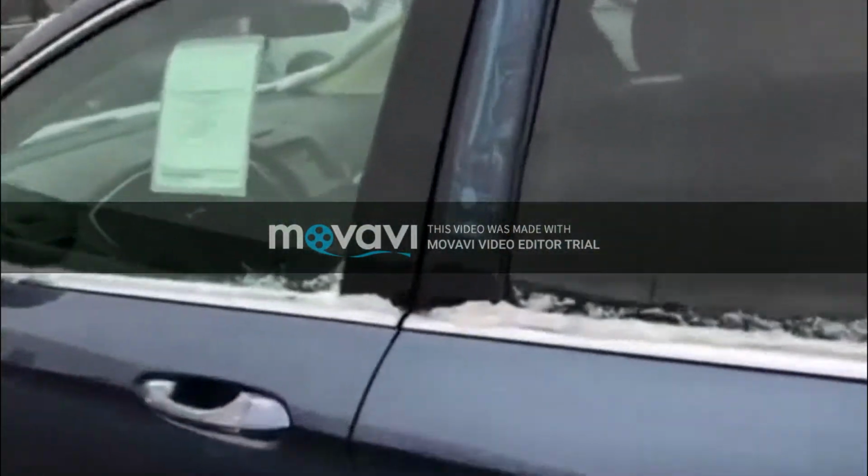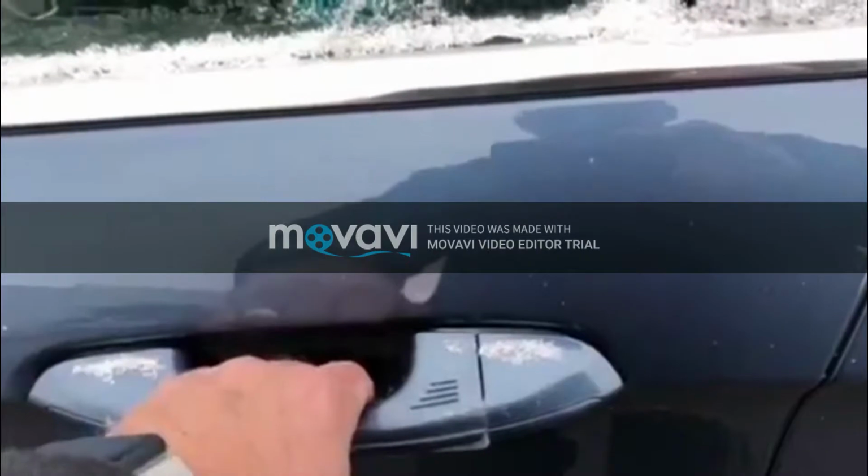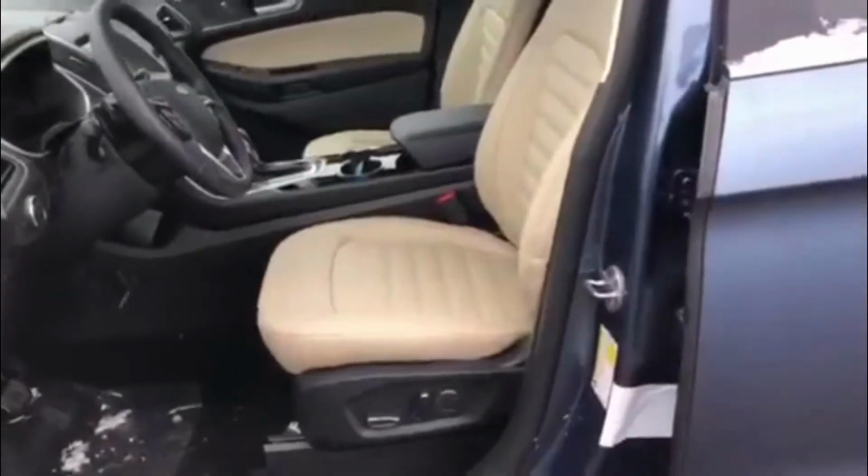Again, they all have the keyless entry code on the outside of the door. These all have the intelligent access also, where you can swipe your foot, put your hand back here to lock or unlock the vehicle. Here's that beautiful dune leather interior. I'm gonna get behind the wheel there in a second.